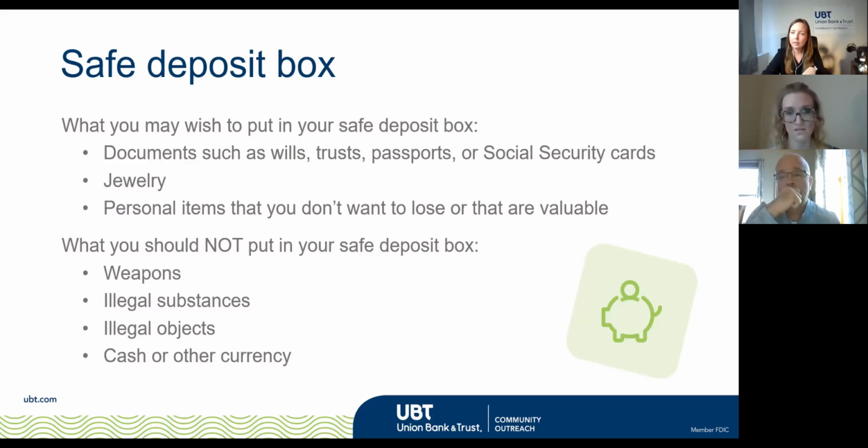They'll keep jewelry in there, expensive jewelry that they just don't want lying around their house, or just personal items that you don't want to lose. But usually it's smaller items. We're not talking about putting lotions and books in there. We're talking about something that is really valuable. And then what you should not put into the safe deposit box is weapons, illegal substances, illegal objects, and cash or other currency. So some people travel overseas and they have money from other countries that they're going to use at another time. We don't suggest putting that in the safe deposit box.